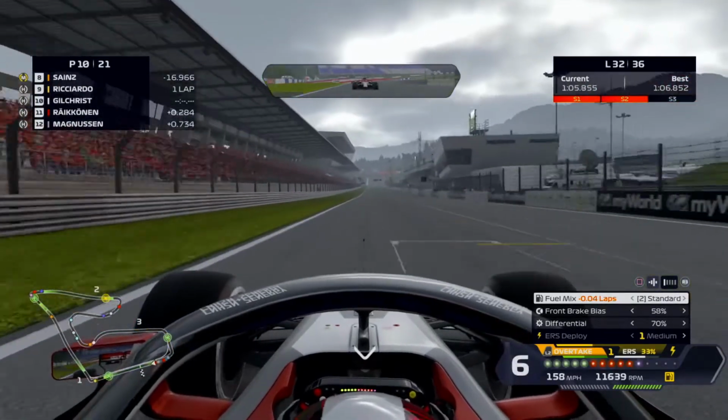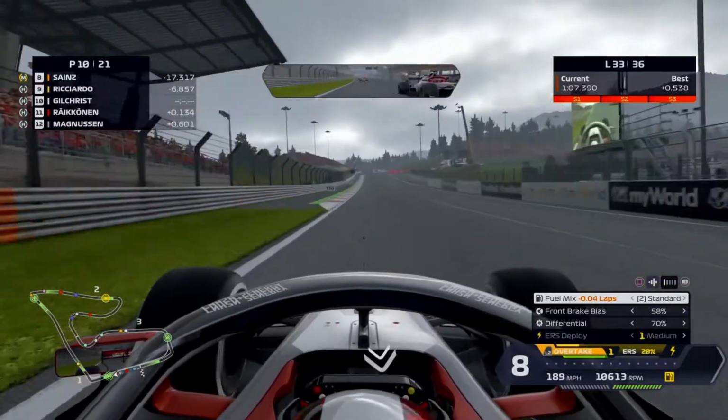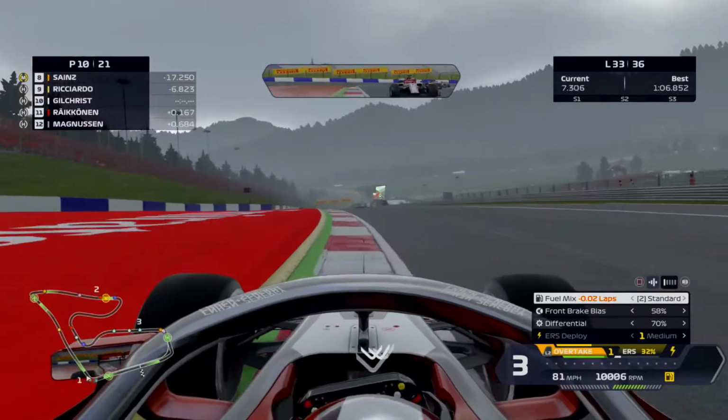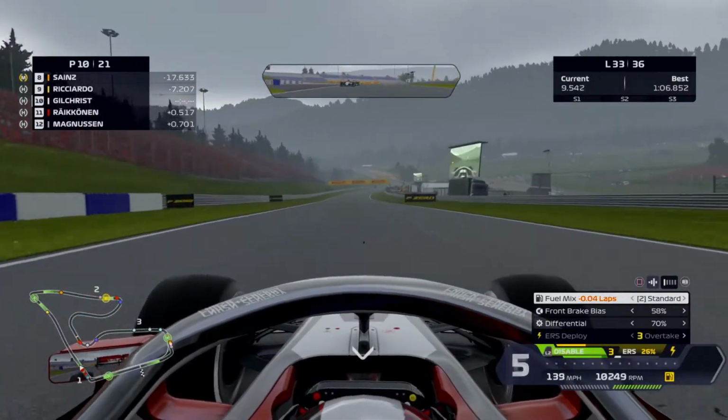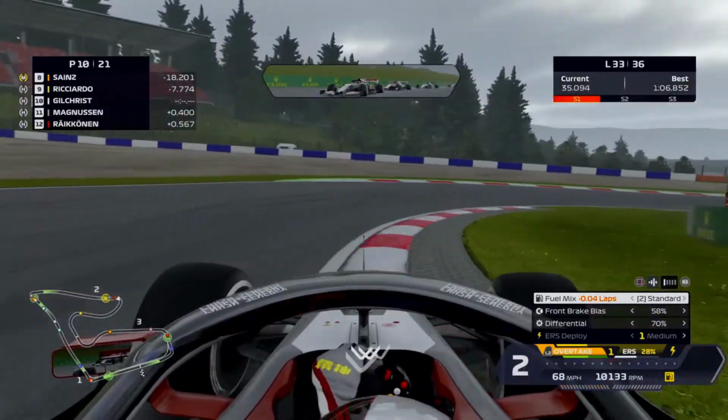And now we have 5 laps to go. 4 laps to go, and we're defending for our life, like our life depends on it. We are 5 tenths now ahead of Räikkönen, and here we are on lap 33 in this race.